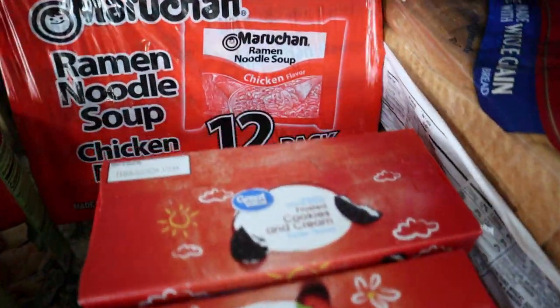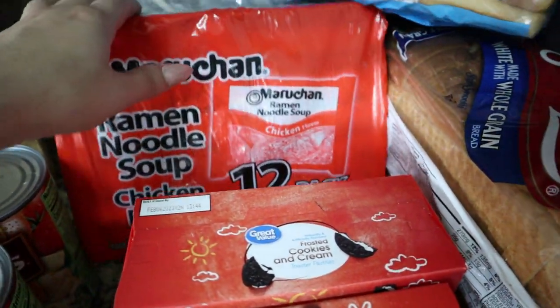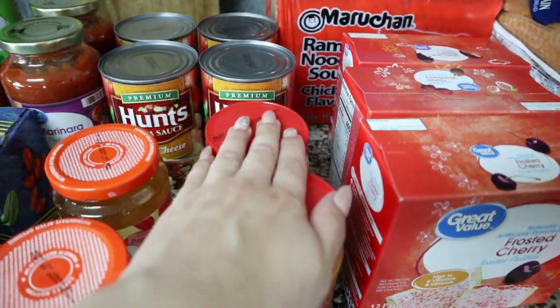Of course, we had to stock up on ramen. You can never go wrong with ramen for quick dinners and lunches, so that's great to have for the kiddos for the summertime. Had to stock up on the peanut butter and jelly so that they can make peanut butter and jelly sandwiches, so I got 2 each of those.